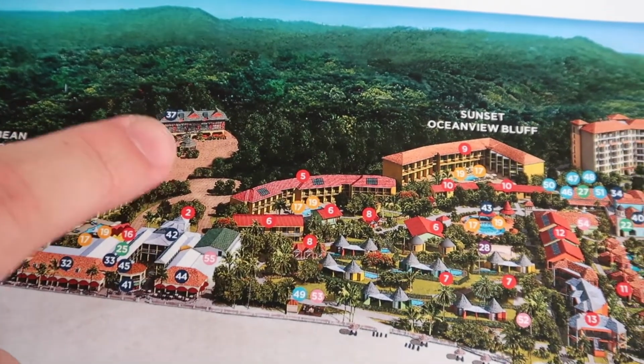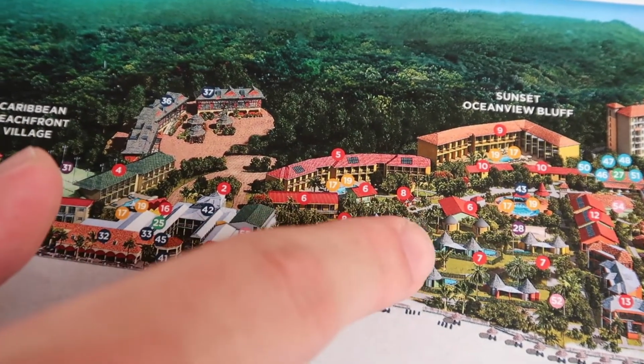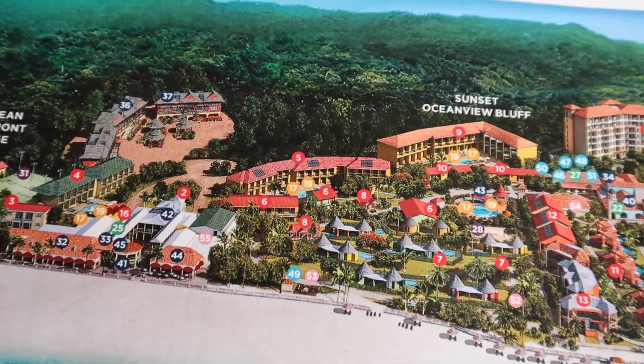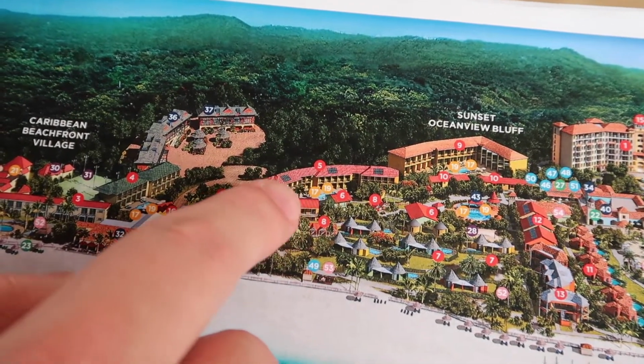Correct. So we've toured that, and then we came back down towards the front entrance here, and we kind of wound our way, and then right around here is where we saw the highest end room. Yes, it was like a little chateau, the little private one with the plunge pool. That was in that area. The main pool for the Caribbean Beachfront Village side is here.